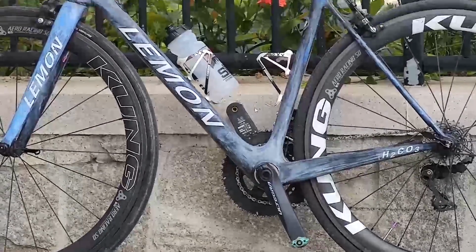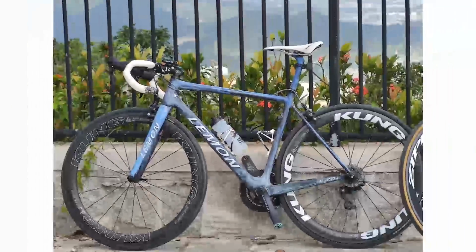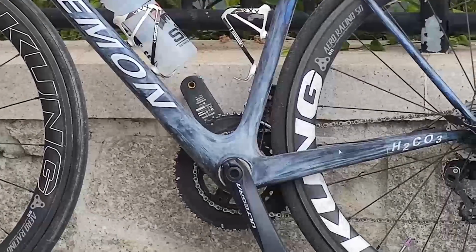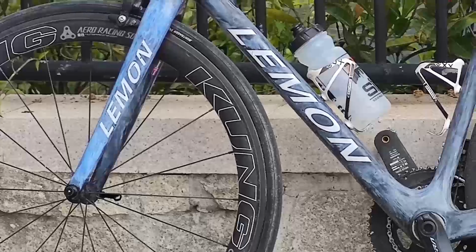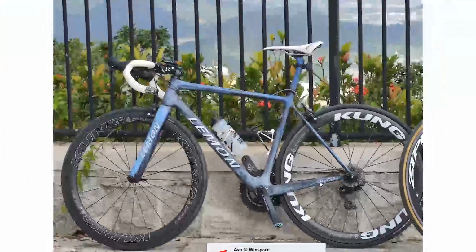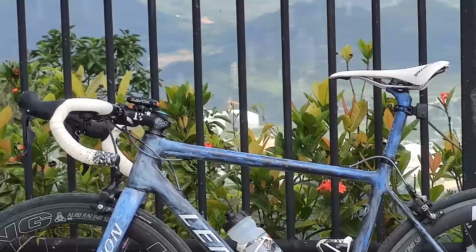A lemon. In both senses of the word. What am I looking at? Did this come out of the factory like this, or is this some sort of half stripped paint job? But there's a UCI sticker on it, so I'm so confused. Let me know in the comments below if you know what this is, and don't just tell me it's a lemon. H2CO3. What is that? Citric acid or something? No idea. Chemists, let me know.